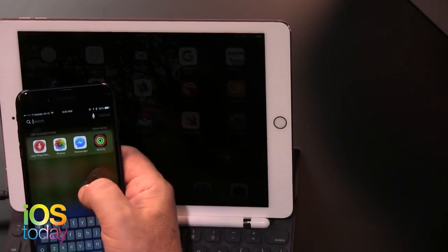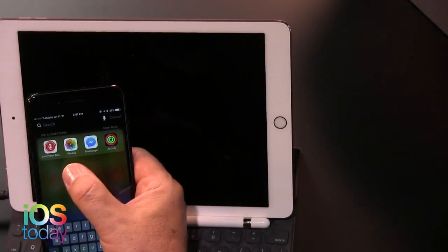I thought Siri suggestions was in the widgets. It's not. It's in the search when you slide down. So that's why you have to turn it off. That's in Spotlight search. So I have to turn it off. And you can't turn that off.